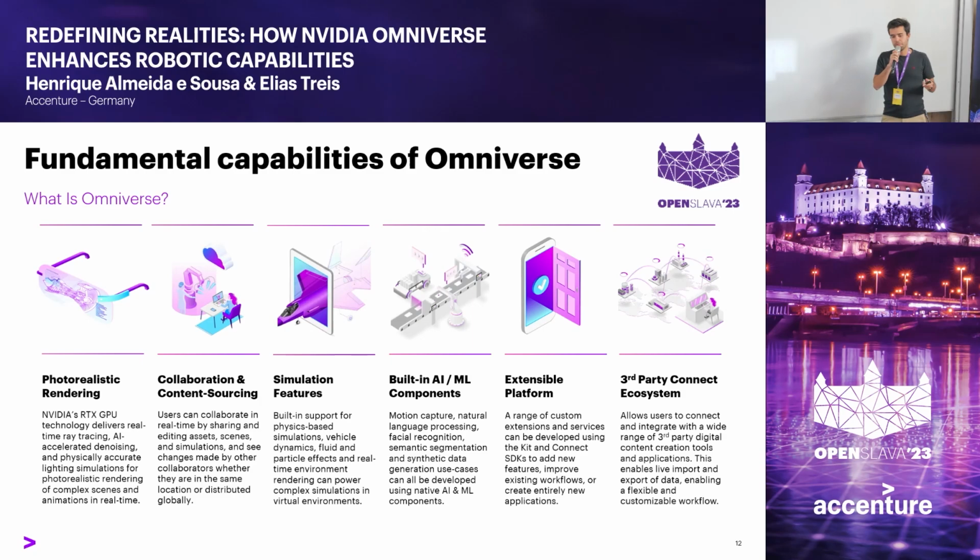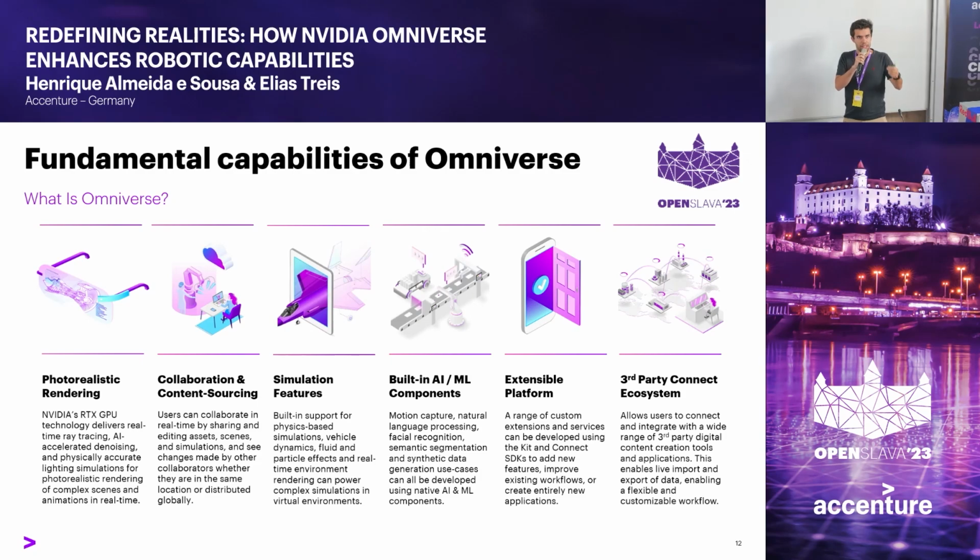And what are the fundamental capabilities of Omniverse? So photorealistic rendering, you can render really accurate environments. You can collaborate. So as I said, I can work with Elias miles away and we're collaborating on the same platform. We can simulate features. Let's say I'm building a robot and I want to test out a new wheel size and I want to see how the controllers of that specific robot are going to behave. I can build AI and ML components, and Elias is going to go a bit more in depth later on this, but I can generate synthetic data there or train the whole models, for example, with NVIDIA TAO. I can extend the platform with the Kit, so I can create applications there. And lastly, I can connect third-party ecosystems.